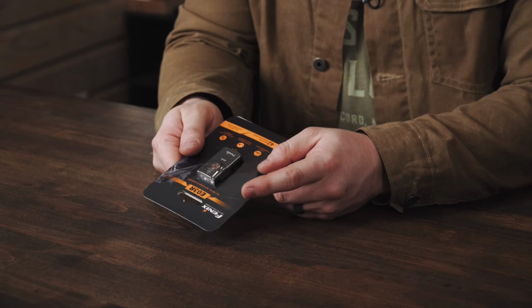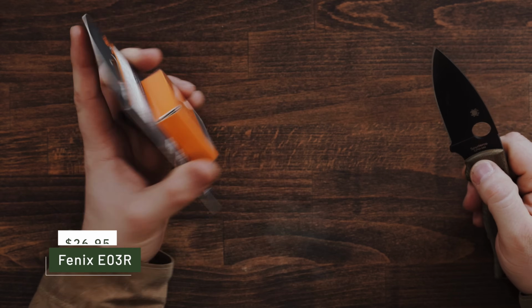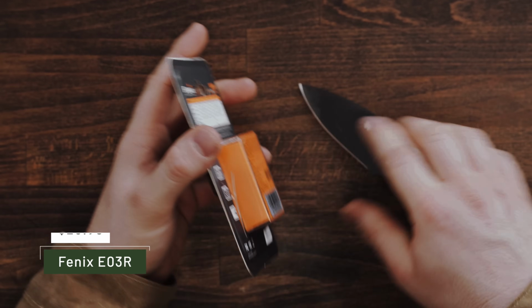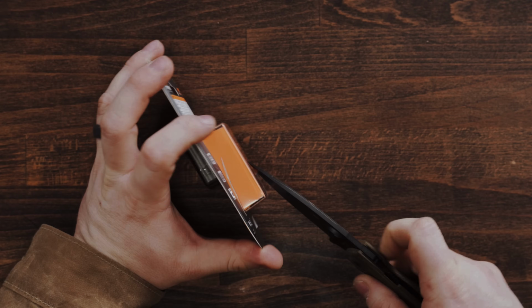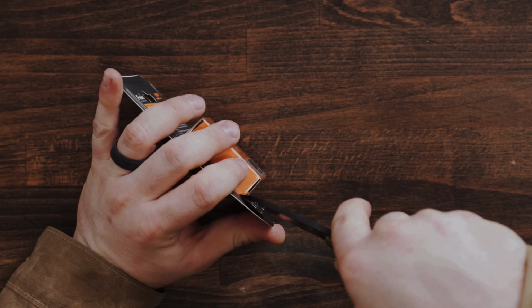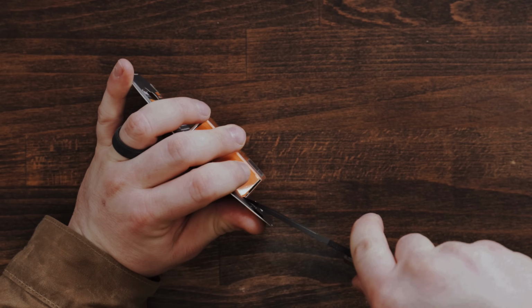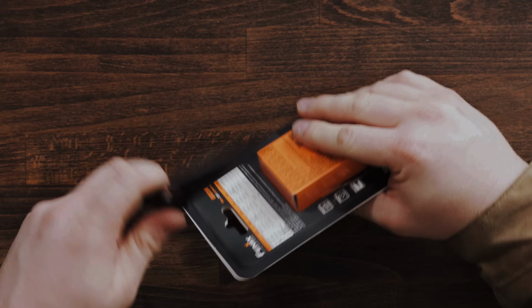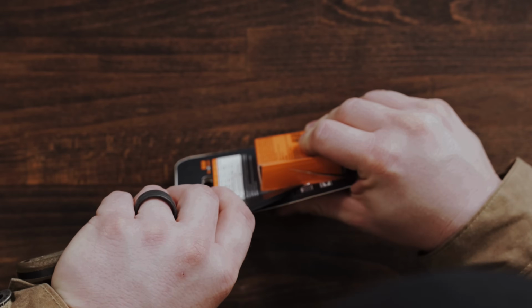Next up, the flashlight. Ooh, that's the idea. That's what we're going with. Hang on, mental earmark. Flashlight is the Phoenix E03R. I always want to say E30, but it is not E30, it's E03. I did buy a second one of these. I already had one, and I don't know the circumstances of me buying the first one, but I have carried this flashlight a good bit, so I know this flashlight pretty well.